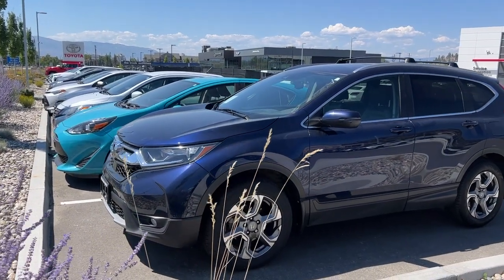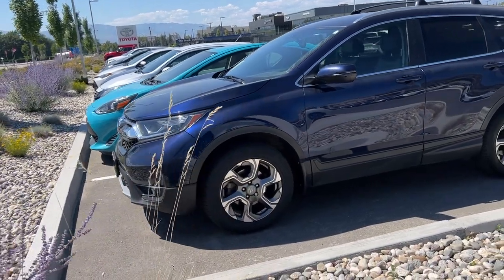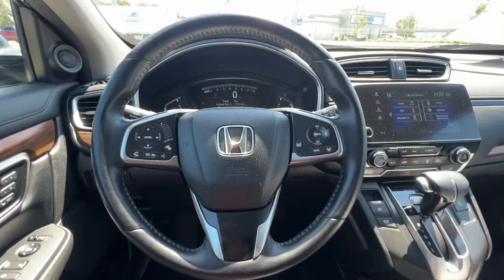And then moving around to the front, we're going to find fog lights, a chrome grille, as well as a nice large raked windshield for excellent visibility. And looking up, we've got our black roof rack. So inside, we have some great features too. Let's hop right in and take a look.